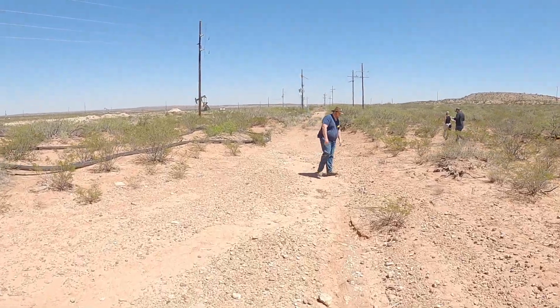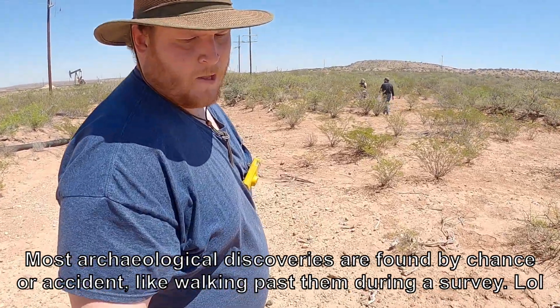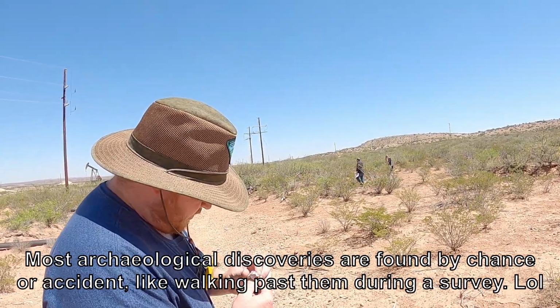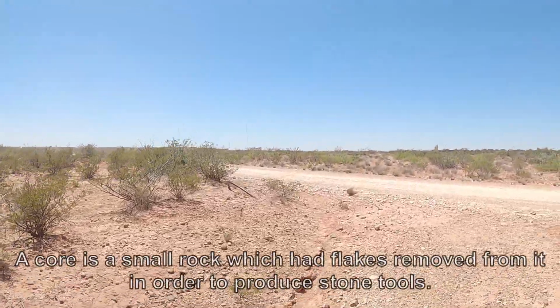Probably a piece of core. Core, probably. Yeah, little guy. Took a couple hits off of it. It's nice. Yeah, it's over here at the edge though, so it was almost next to the road.